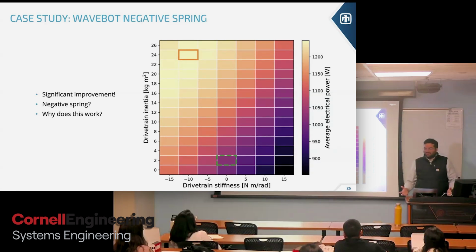But isn't that unstable? The answer is it would be, except for the fact that the whole system already has a very, very high positive stiffness. So if you think about the hydrodynamic stiffness, if you pull the device up, gravity pulls it down. If you push it down, buoyancy pushes it up. So by putting a negative spring on the drivetrain, we're just reducing the effective overall spring stiffness.